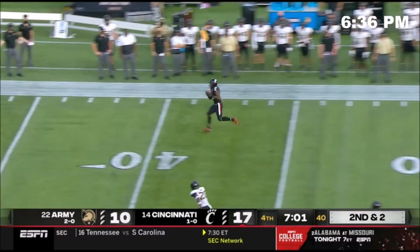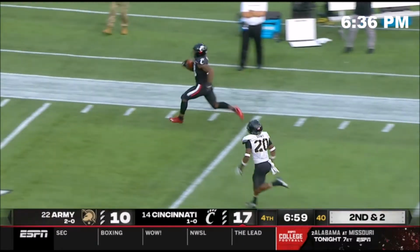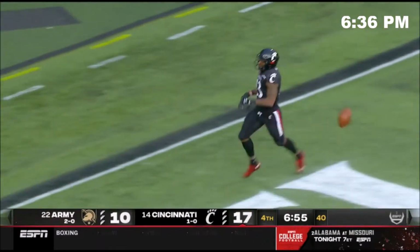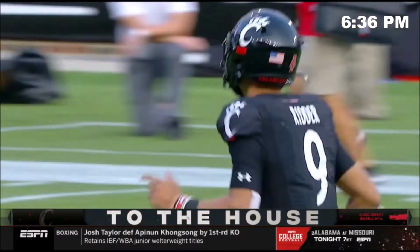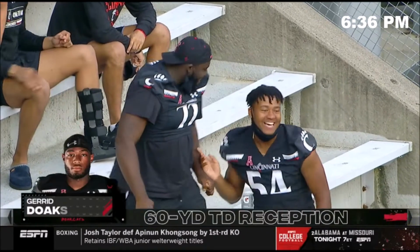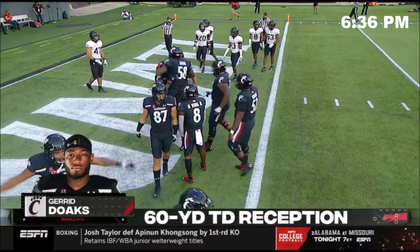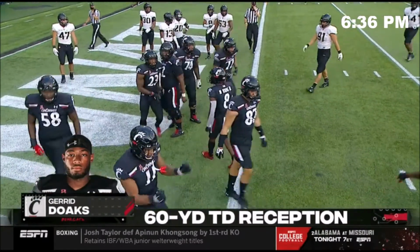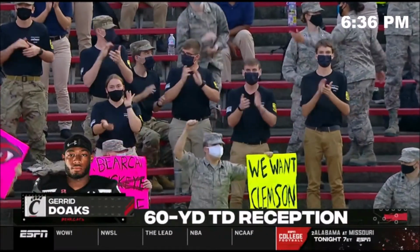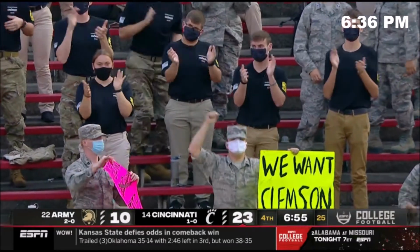Downfield, room service wide open. Nobody home. Cash it. Touchdown, Bearcats. Touchdown, Bearcats. On a 60-yard connection from Desmond Ritter. Cincinnati caught somebody hitting the snooze bar in the secondary, and they score at 60 yards on the catch and run.